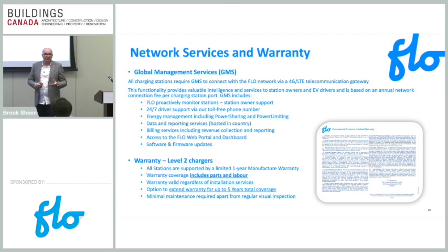We can take credit card payment over the phone if the site host wishes. There are a number of different aspects that we can do. It includes all of the data reporting, all the billing services, all of the firmware and software updates, the power sharing, the power limiting side, and our warranties. They come with a 1-year manufacturer warranty. It's parts and labor. There are additional warranties that can be tacked on for up to 5 years, and it's like $50 for a charging head. So it's kind of like buying a TV warranty. But again, it's parts and labor.